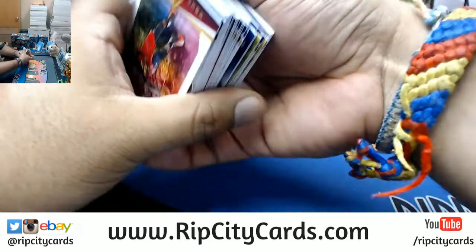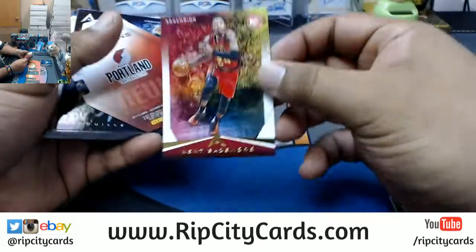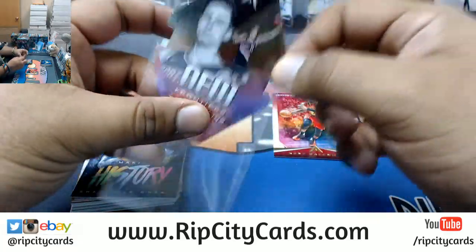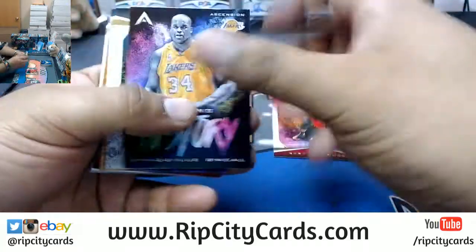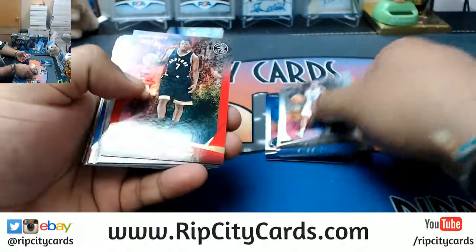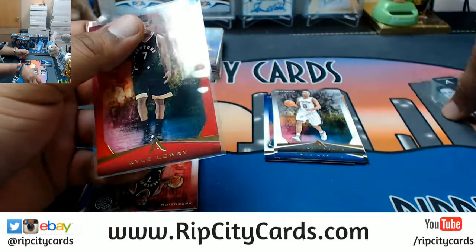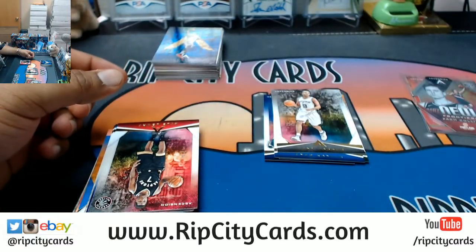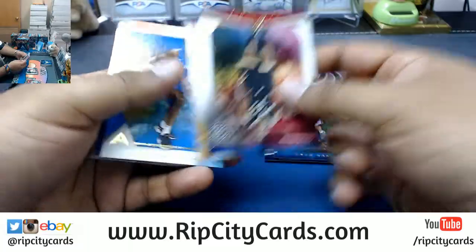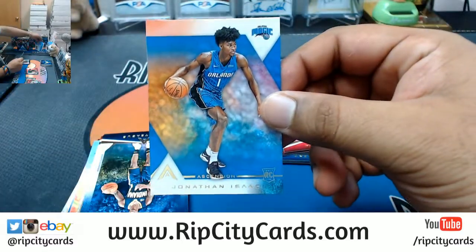Alright, here we go. First box. Good luck, everybody. So we have Zach Collins, die cut for the Blazers. /75 Kyle Lowry, Raptors. That's a short print. Jonathan Isaac, Magic.